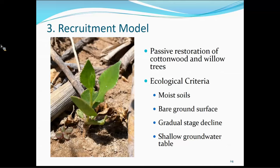And so cottonwood and willow extract moisture from soils, and as surface flows recede, they need to be able to follow the water that's receding in the soil profile and develop quickly enough. In arid regions, they need to be able to reach the saturated soils above the groundwater table. And so if you have a very quick recession of the surface water, and a very deep groundwater table, you're likely to get seedling mortality.